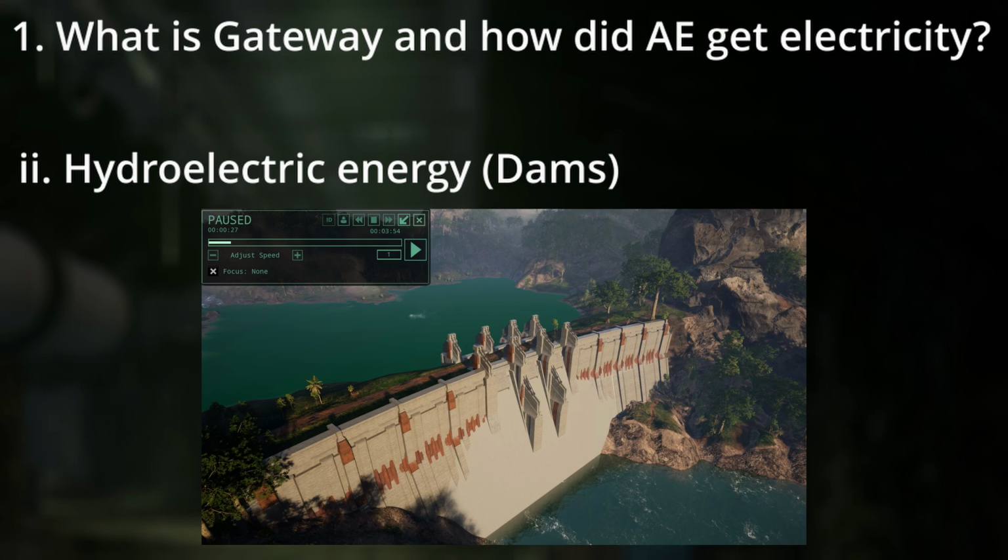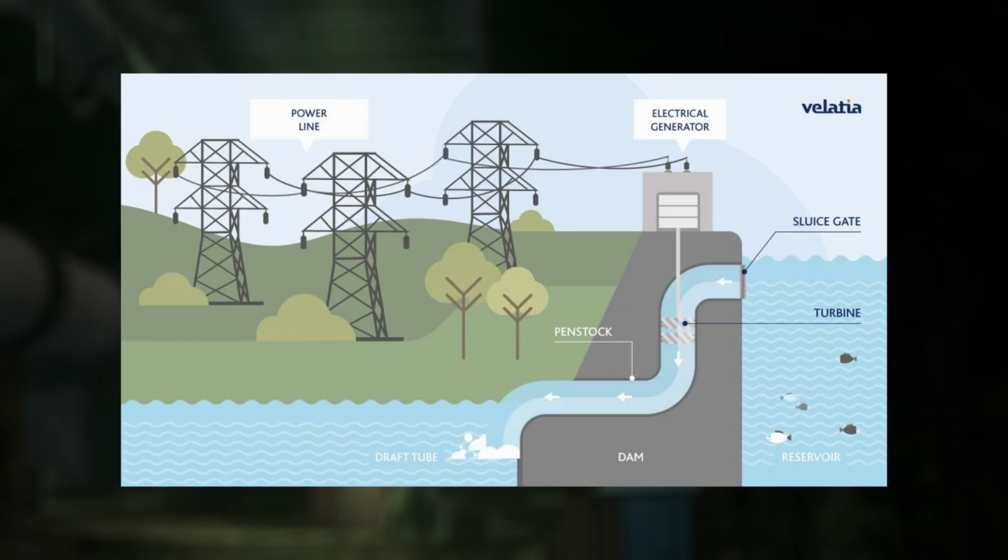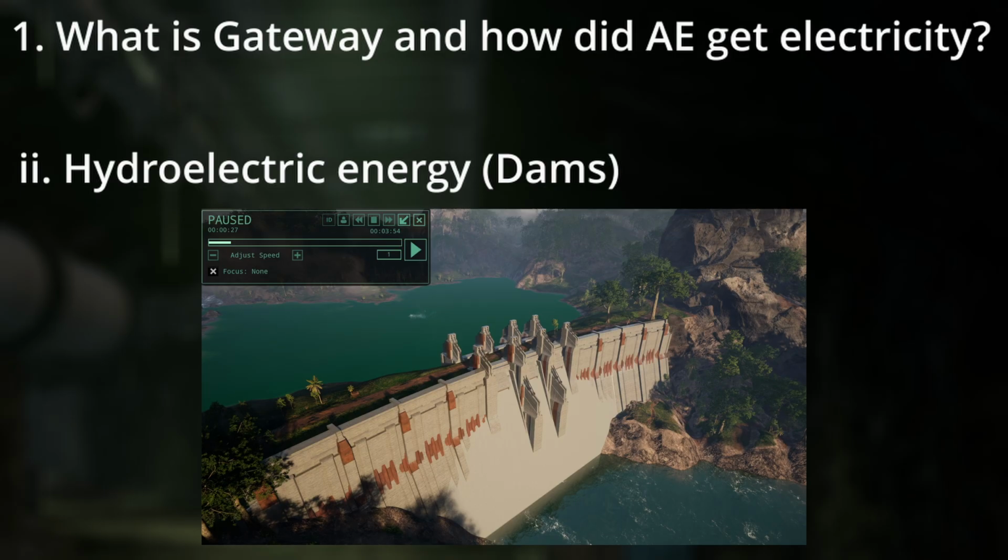energy. Now let me not get ahead of myself and explain simply how dams work. Basically, you have this big structure that holds water in one place. When energy is needed, people open the dam, water goes into the dam, spins a turbine by going in, which spins a generator that creates energy, which is then redirected where it's needed. Alright, now, when energy is not needed anymore, the flow of water is stopped.